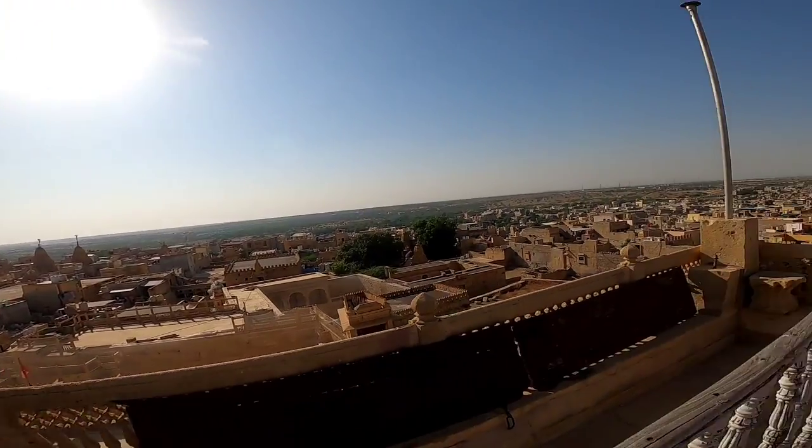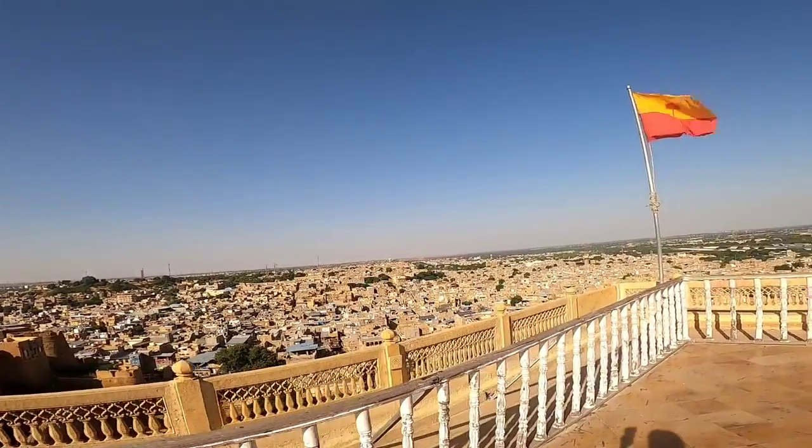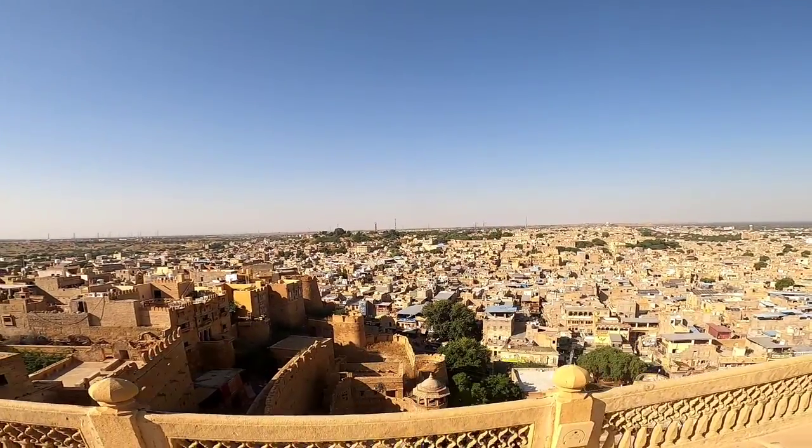Every building in the city is made of golden sandstone, matching the color of this fort. It is like a golden coating. That is why it is called the Golden City.